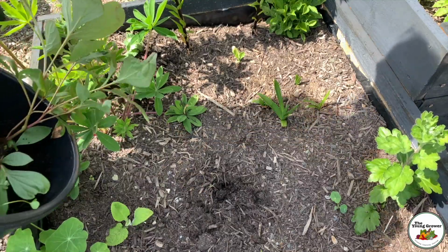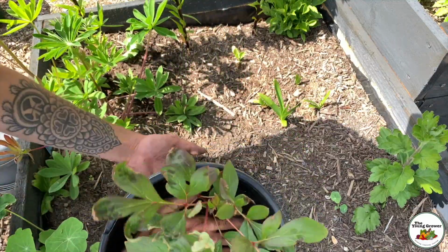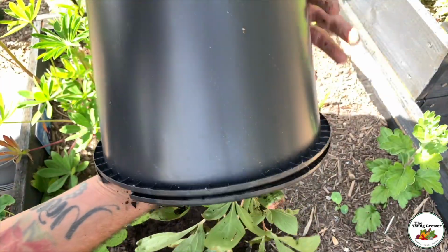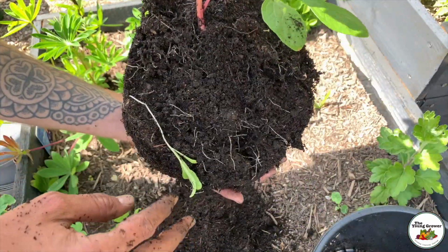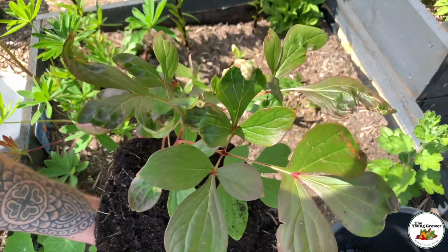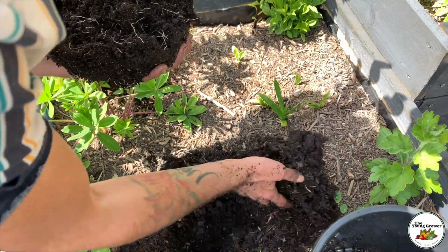And I have no idea what this is actually even going to be like. There could be hardly any roots and it's all just going to fall out everywhere. Okay, it has some good roots. Okay, that's better than I thought it actually was, so I'm happy with that. So I'm just going to do exactly the same as what I did with the dahlia, just move the soil out of the way.